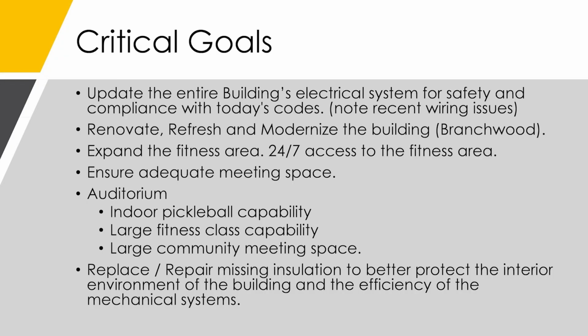Expanding the fitness area and having 24/7 access to the fitness area. So with our North Star system that we're going to be implementing the first part of next year, that will allow us, when we open up New Riordan, to have 24-hour access. If you want to work out at 2:00 in the morning, go for it. You go right ahead. I'm going to roll over and keep on sleeping.